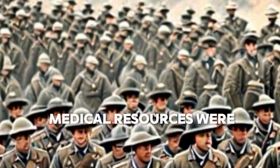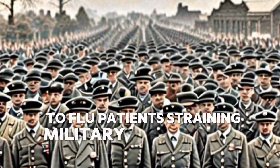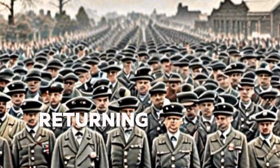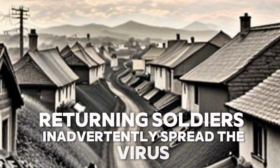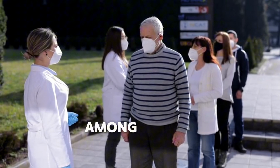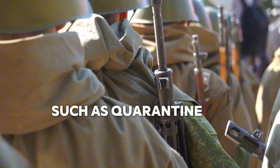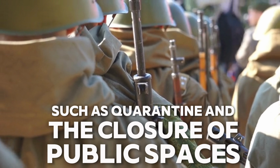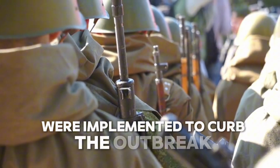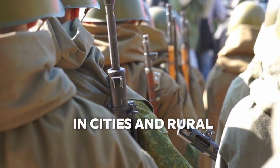Medical resources were diverted from combat injuries to flu patients, straining military healthcare systems. Returning soldiers inadvertently spread the virus further as they traveled home, accelerating its transmission among civilian populations. Public health measures such as quarantine and the closure of public spaces were implemented to curb the outbreak, but the virus continued to spread rapidly in cities and rural areas alike.